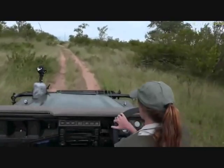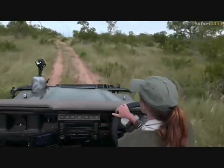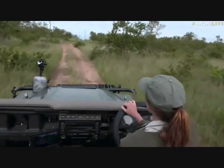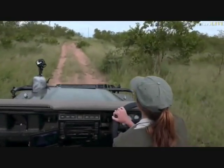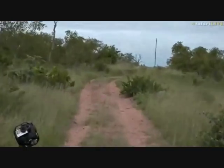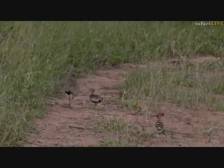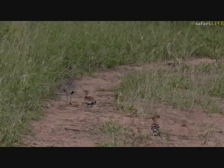Now that hole could potentially be a hornbill nest. I don't think it is, but it could potentially be because... Sorry, Lou, did I hear that? Oh, look at that. Oh, no. Hey. Hello, little Korhann.